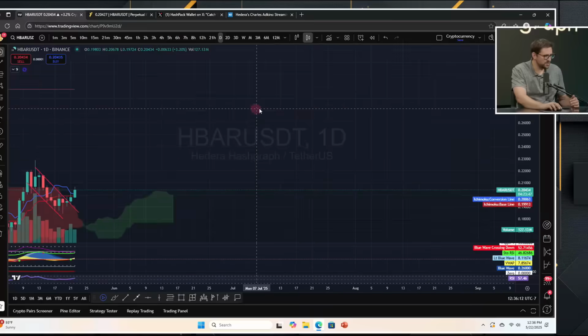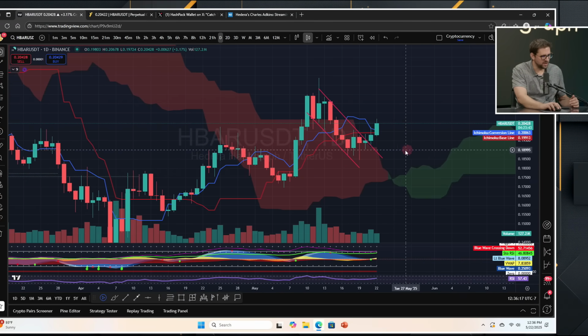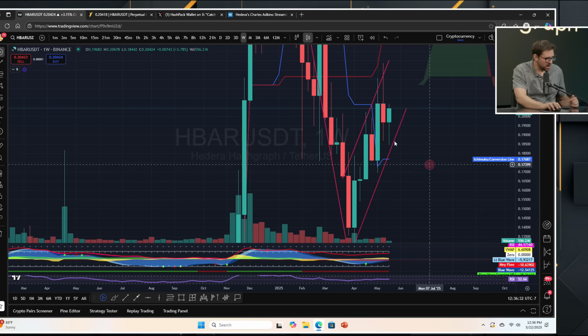First, take a peek at this HBAR chart. This is on the daily. Hedera breaking out of a falling channel. Breaking out. Haven't gotten the retest yet, but we know historically how fast Hedera moves when it gets moving. We might never get the retest to get into a long position on HBAR.